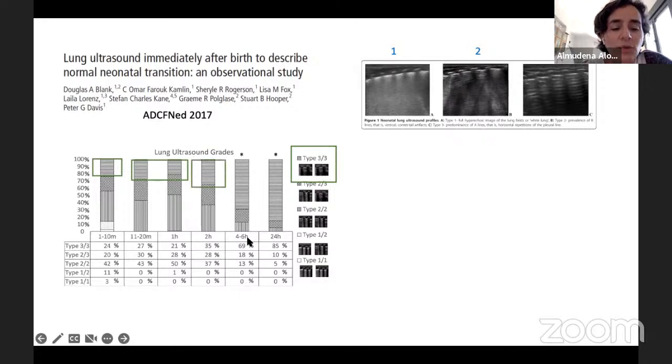However, after 2 hours or mostly after 4 hours, almost all infants progress to a bilateral type 3. You see, 4 to 6 hours is a bit later than the time that we usually spend evaluating an infant with distress, and it is only at 24 hours that practically all infants had this bilateral type 3 pattern.